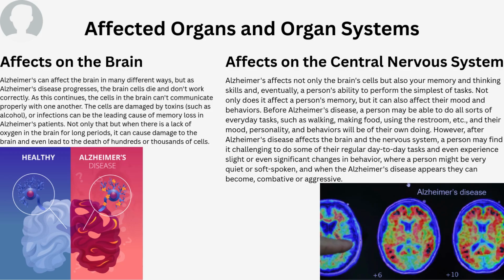Now, the nervous system is the affected organ system. Alzheimer's affects not only the brain cells, but also your memory and thinking skills, and eventually a person's ability to perform the simplest tasks. Not only does it affect a person's memory, but it can affect their mood and behaviors. Before Alzheimer's disease, a person may be able to do all sorts of everyday tasks, such as walking, making food, using the restroom, etc. And their mood and personality and behaviors will be all of their own doing.